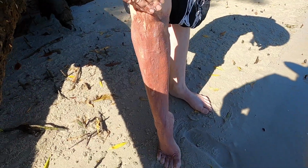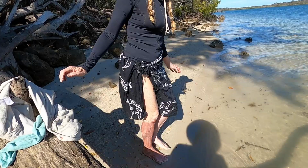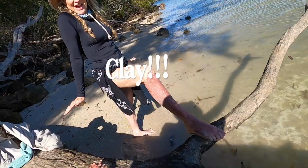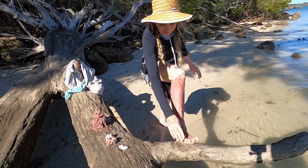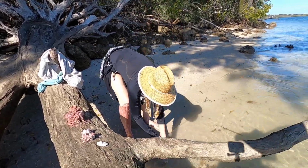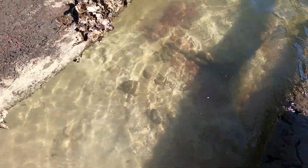So we are in no man's land. We're off the grid. Oh, look what we found. Clay. I mean, I love clay anyway. We're both potters. But to find it in the rough, in the wild, is something else. In the sand on the edge of the water is white clay, and we happen to notice alongside it in certain areas is red clay, or clay that's been stained red by something.